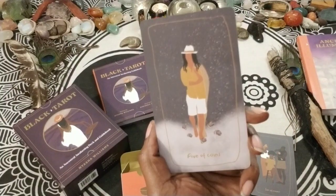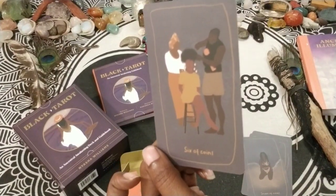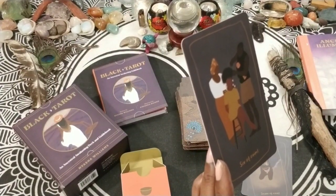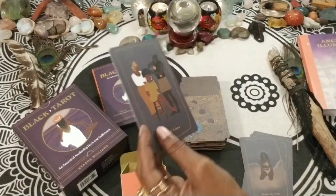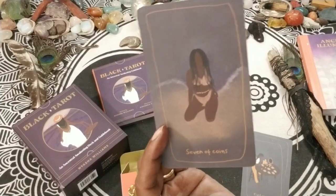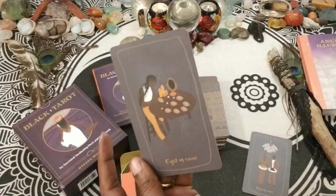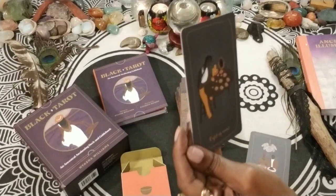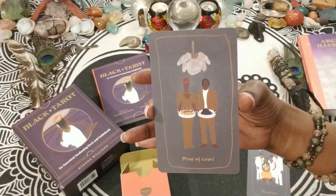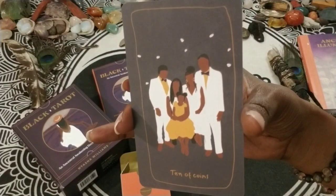5 of Coins. 6 of Coins. I like this one. They're braiding her hair. It's beautiful. Or not taking turns, they're tag teaming it, I should say. 7 of Coins. 8 of Coins. That's beautiful as well. 9 of Coins. And 10 of Coins. Oh, that's beautiful.